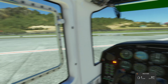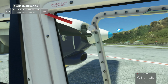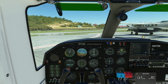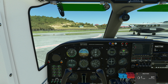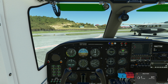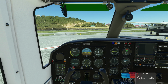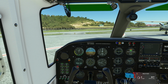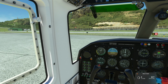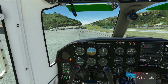Okay, we made that one work. Now let's make this one work. Mags on. Starter. Ha! We got an airplane. I love it. Okay, let's get this thing going because we got people waiting for us. They're on the beach. I actually think the ladies are wearing bikinis. This beach is kind of famous for this type of behavior, so.